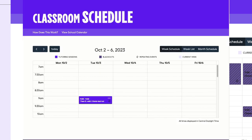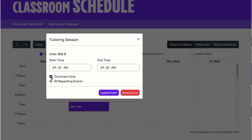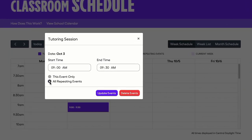If you need to edit your repeating session time, click in the same cell to open the scheduling window. You can make a temporary change for a specific week, or you can make a change to the repeating entry for all future weeks, or you can delete the session time entirely.